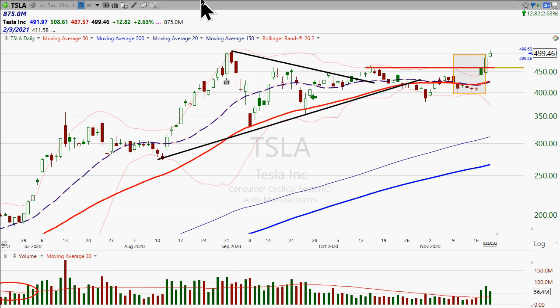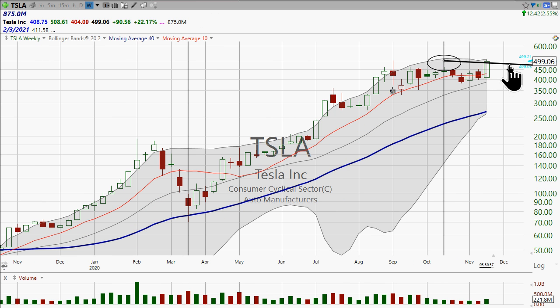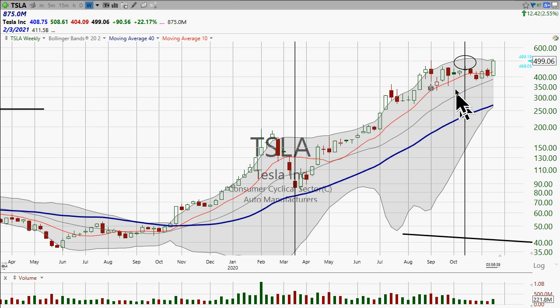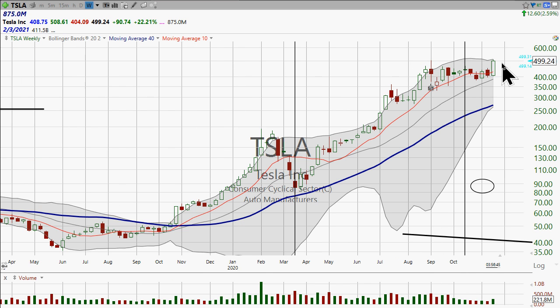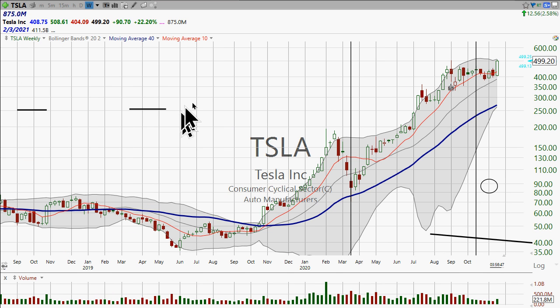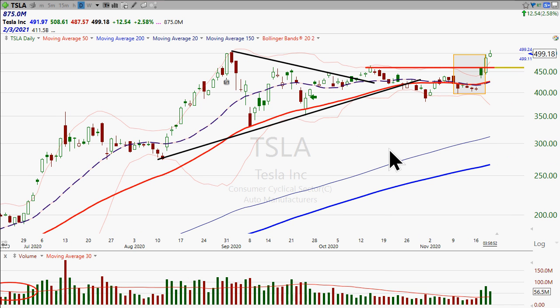It kind of depends on what your time frame is. But if you're just looking at the weekly chart, we'll get rid of this thing. If you're just looking at the weekly chart, this is a stock that, again, is just starting to break out. So I would just say, again, just hang in with it. I wouldn't overtrade it, not at all.